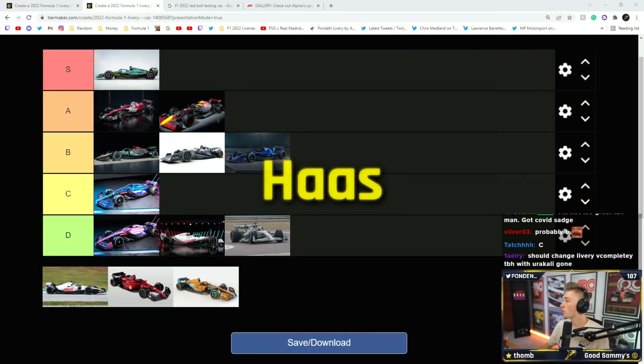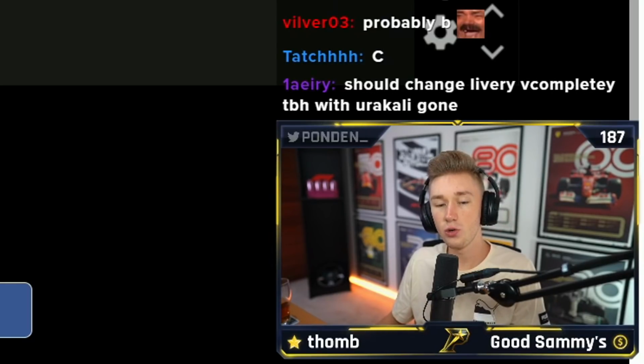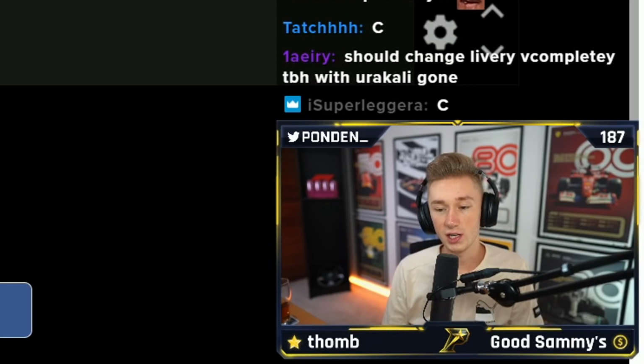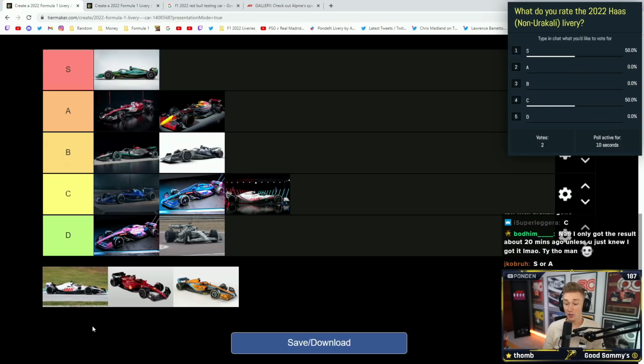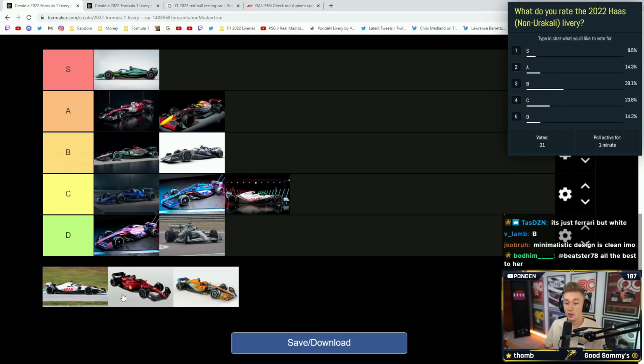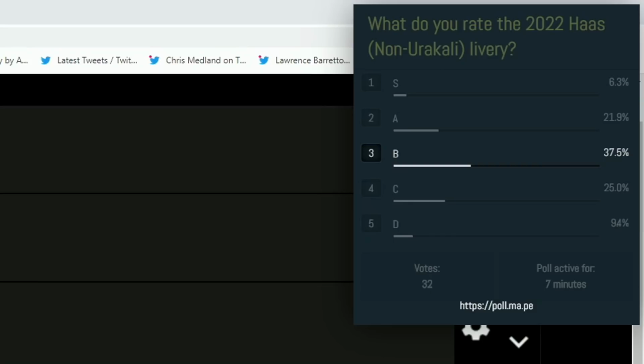All right, so that means we're now onto the non-Uralkali Haas. For all we know, this could be the livery that they rock for the season. And if it is, I'm going to be so disappointed because I don't think it looks terrible. It's just so plain and empty. Again, I don't think it's bad. I am going to put it into D though, because I do think it is one of the worst liveries of this year. So you guys have put the Haas into, what is it, B tier?